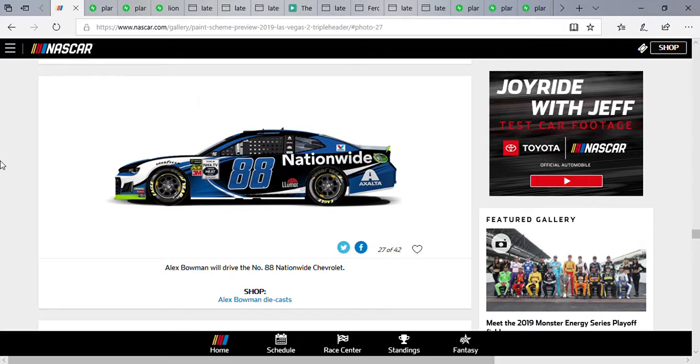So yeah, I hope this paint scheme is worth driving, and I hope he makes himself a winner in this car this week. And I like the detail on it too. I like the blue here. I like how the numbers are painted blue. And once again, feel free to pause the video anytime to take a look at the paint scheme.